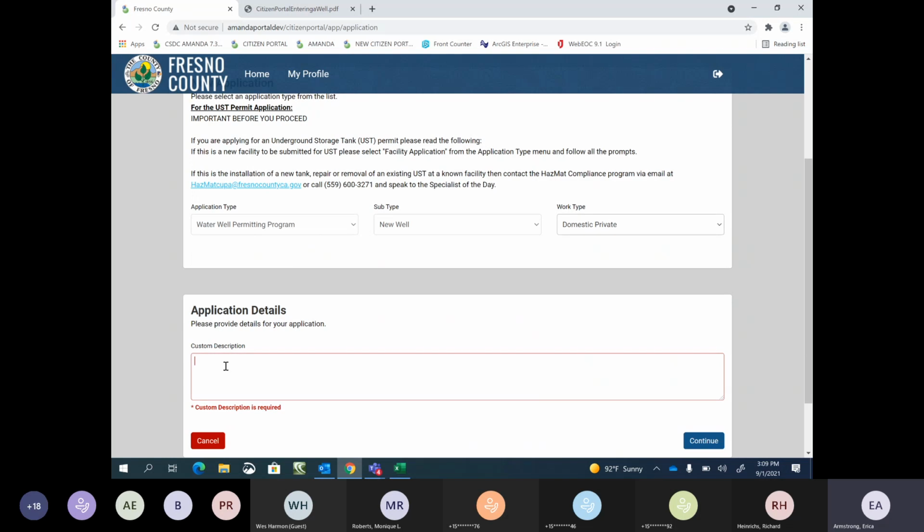So the next part is application details. This is a required field. Like I mention in the instructions, anything that has this asterisk and is in red is going to be required. So this is where you would put if it's a reconstruction or deepening, if this is an emergency well, if there's something weird about this one that we need to know, or if there isn't anything, you're just going to put new well.